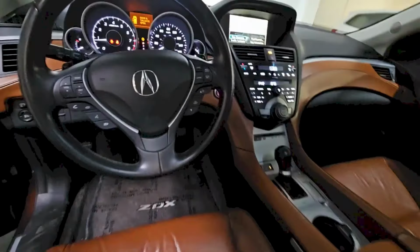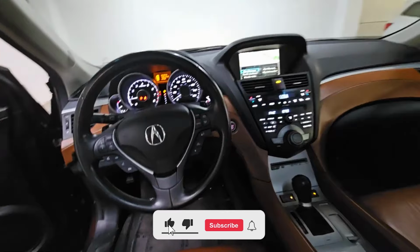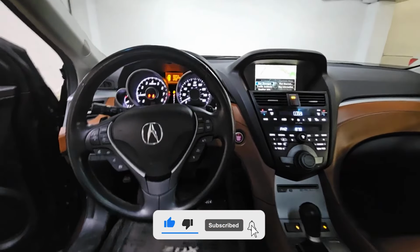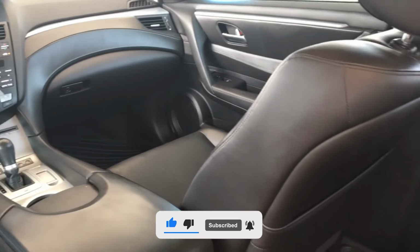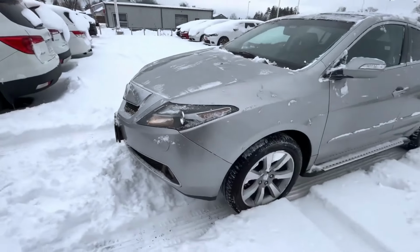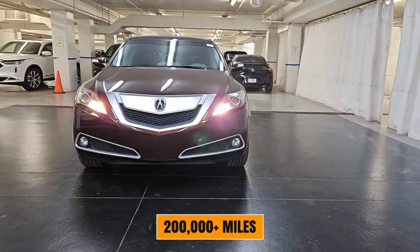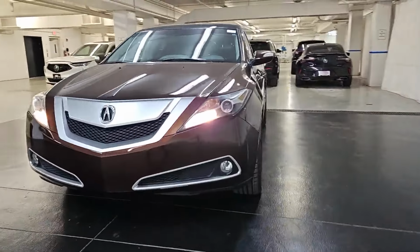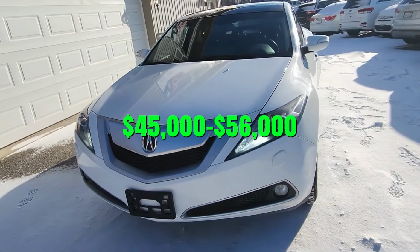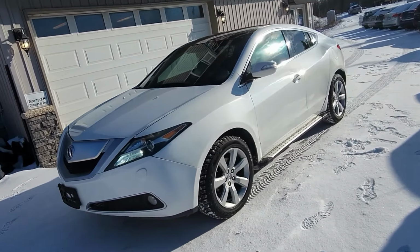Handling that embarrassed traditional SUVs and build quality matching flagship sedans. The interior featured hand-stitched leather and real aluminum that felt genuinely premium in ways most Acuras never achieved. That weird styling now looks prophetic instead of confused. Honda engineering means 200,000 plus miles is completely realistic. Acura priced it $45,000 to $56,000, competing with BMW and Porsche.